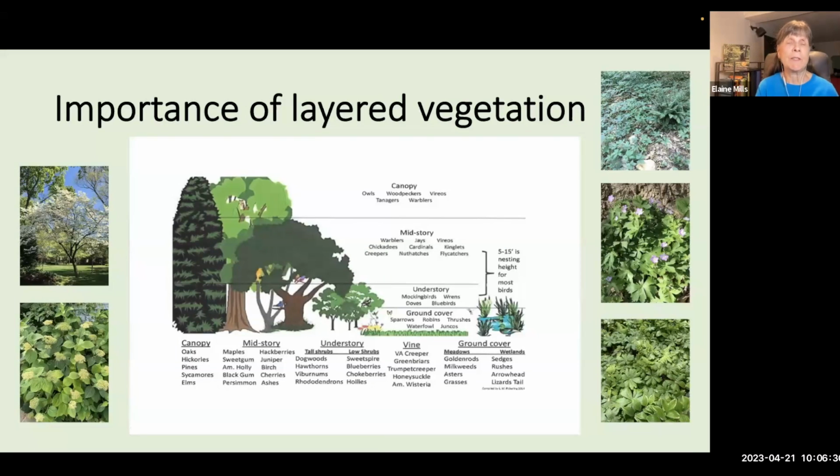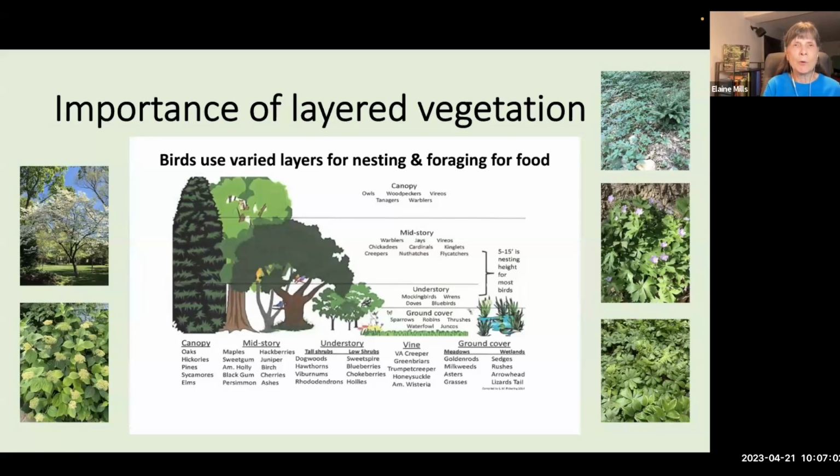In any landscape, it's very important to think about layers, both from an ornamental point of view and from an ecosystem point of view. And this is especially important in our shade gardens, where because we're talking about plants growing under trees, we can have as many as 5 different layers: canopy, mid-story, understory trees, shrubs, and then finally the plants that are in the ground cover layer. And just as one example, in this graphic, we see how bird species use varied layers for their nesting and foraging. And the use of those layers may change with the seasons.